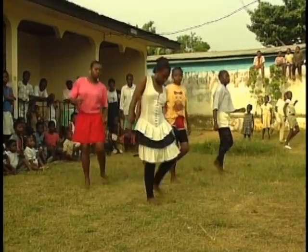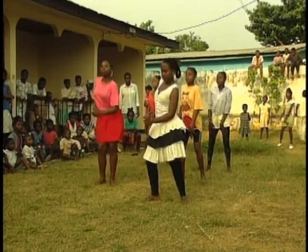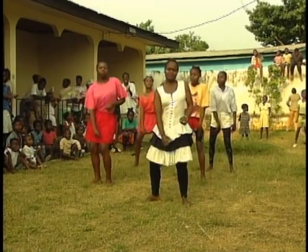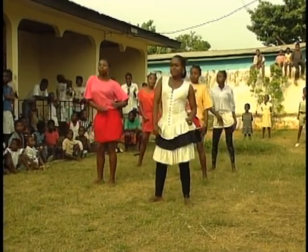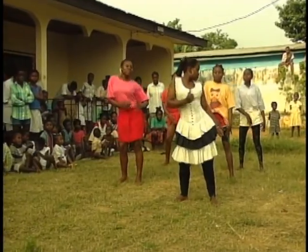Students in Ambam and throughout the country enjoy dancing to the modern style of music called Makossa. Makossa started in Cameroon and has become popular throughout Africa and Europe. The word Makossa means to dance.